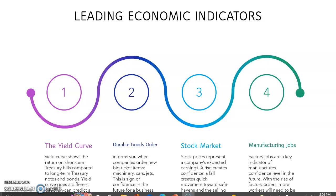Hello, I am here to talk about the leading economic indicators. Here are four of them. So the first one is the yield curve.